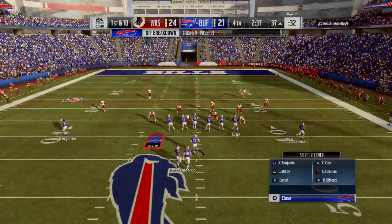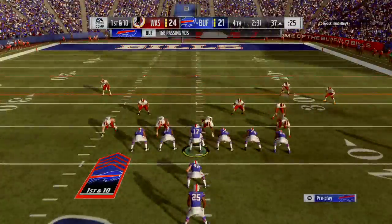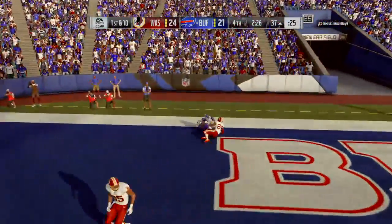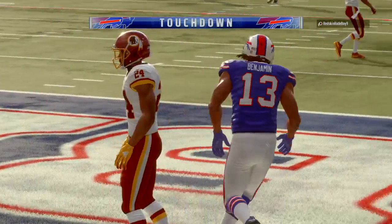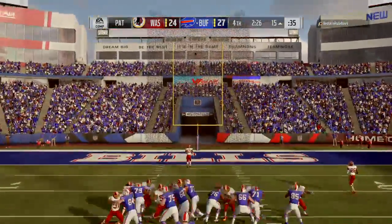Cool under pressure right there, escaping the pocket and finding what I think was not his primary target. And some of these guys are just so comfortable getting outside of the pocket that they'll do it on purpose. Doesn't even need to be a breakdown. And this is caught for a Bills touchdown. Kelvin Benjamin, 37 yards. And the Bills have taken the lead here in the fourth quarter.